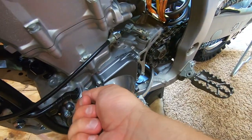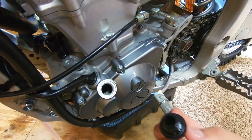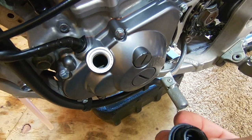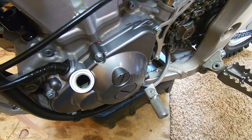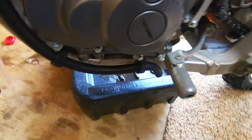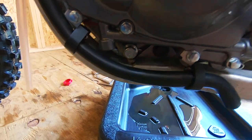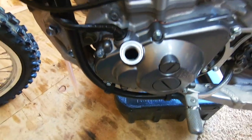So now I'm going to open up this fill port here. That will let the air enter the engine while the other two drain. So, okay, we just drained the sump. Now we're going to drain the actual engine cavity here, and it is that bolt right there, that drain bolt. There's two drain bolts on this bike to change all up.